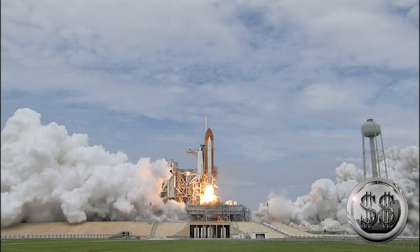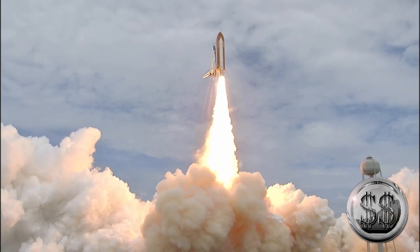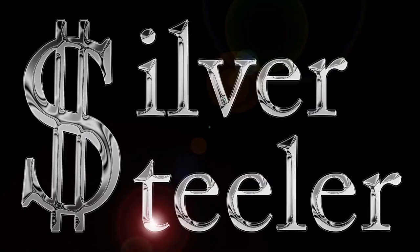Zero and lift off, the final liftoff of Atlantis on the shoulders of the space shuttle, America will continue the dream.